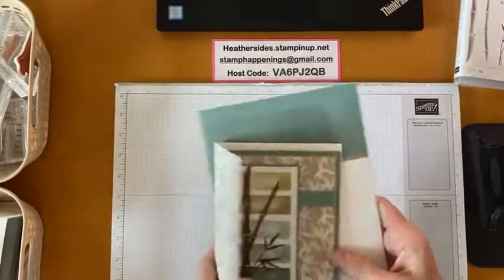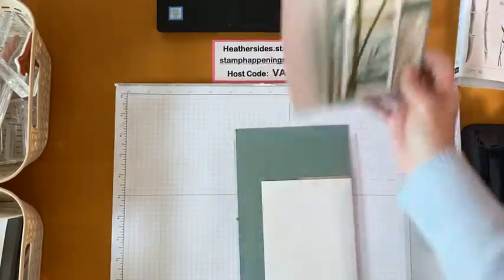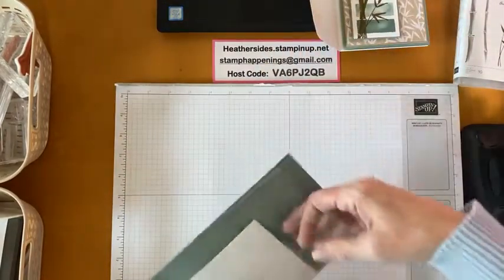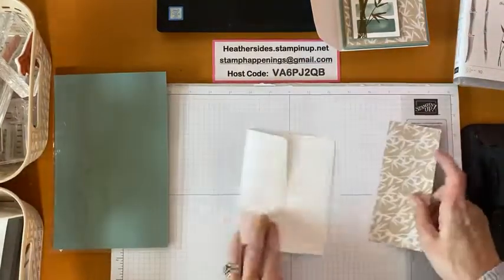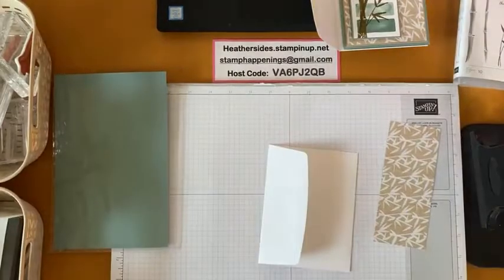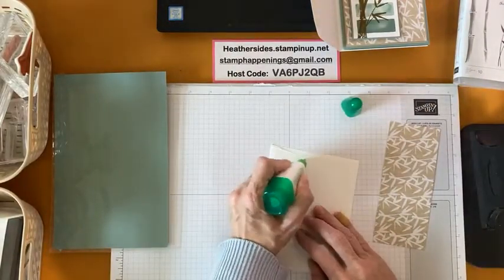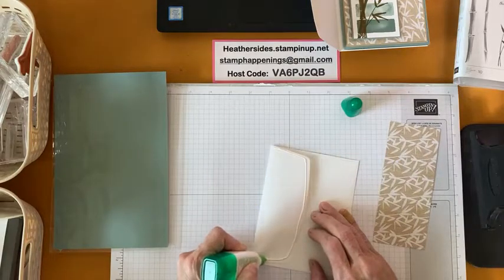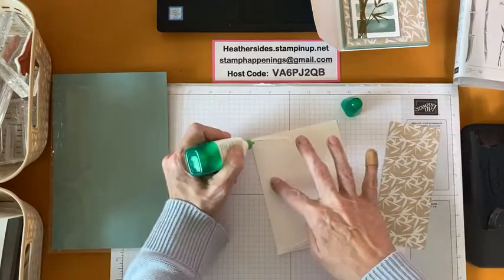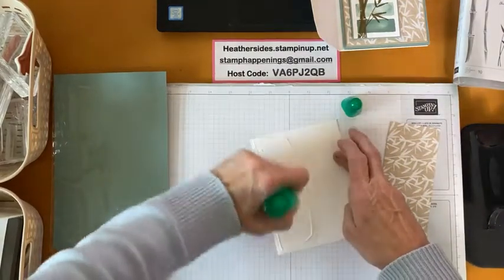Okay, so back to our card. This is the card that we're going to make, and let's go ahead and get started. As you know, the first thing I like to do is decorate my envelope, just to give the glue a chance to dry, since I do use the liquid glue. I just take a little bead of it and go around the edge of the envelope flap. Fill in some glue there.